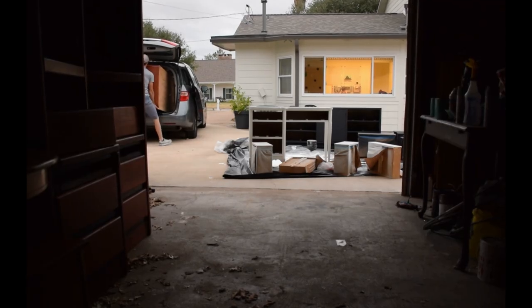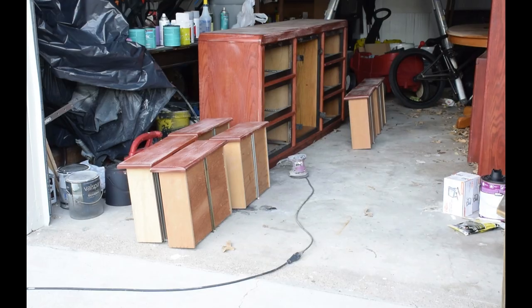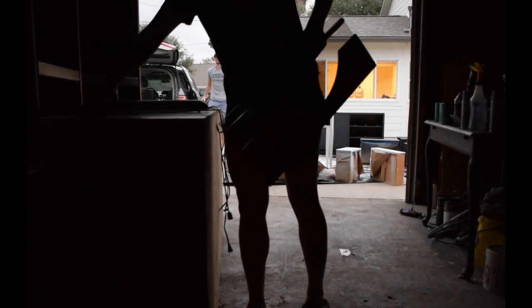So we bought this dresser on Facebook Marketplace for $60, and I just really love the more modern, unique lines of it, and then the smoky black glass. I just really could see that with a cool matte black paint and a wood base. So now that you have the scoop on this dresser and you know a little bit of the plan, let's go ahead and roll that build lapse.